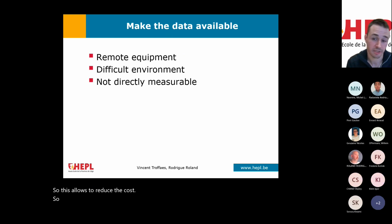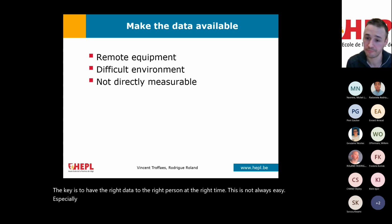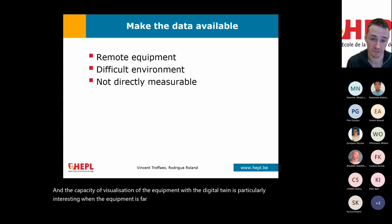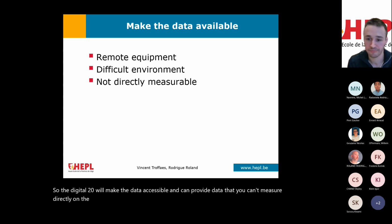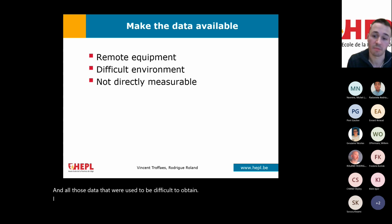So today data is really an important tool. It becomes more and more important. The key is to get the right data to the right person at the right time. This is not always easy, especially on remote equipment. The capacity of visualization of the equipment with the digital twin is particularly interesting when the equipment is far removed or in a difficult environment. So the digital twin will make the data accessible and can provide data that you can't measure directly on the physical object, for example. And all those data that used to be difficult to obtain are now there, and they can help us to monitor or process our equipment.